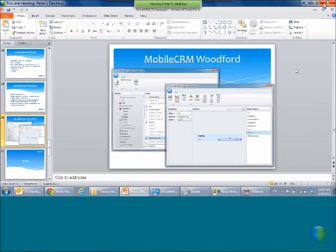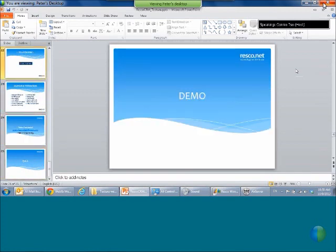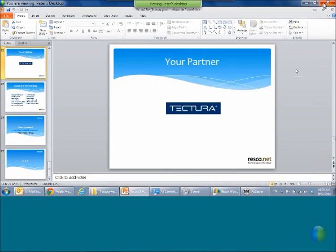Here's how Woodford looks. We went through the demo, and your partner is of course Tectura. So you can ask Tectura for pricing options. You can ask them for access to the Woodford customization tool or any related questions you might have.